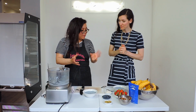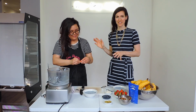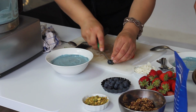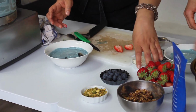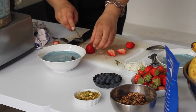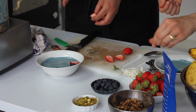So you decorate it however you want. We got strawberries. I'm gonna kind of copy her. We can just experiment. So you have strawberries, you have blueberries, you can cut them open like that. They look really nice. I like doing mine in an arch, kind of one side, but it's up to you. And you have coconut flakes. It's really fun. You can really have fun with these.